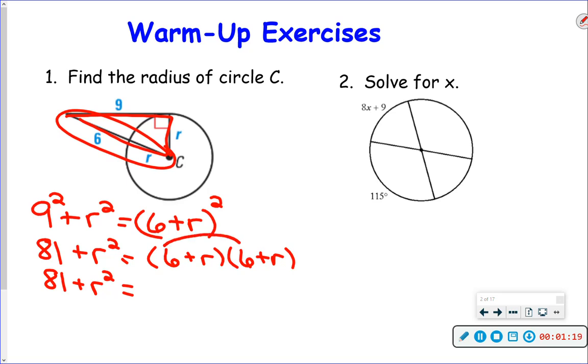So I'm going to do 6 and 6, 6 and r, and 6, r and r. I need longer arms. Okay, so you've got a lot of stuff here. We've got a lot of terms, but you have an r squared on either side, so they're going to cancel out. I'm just going to get rid of those.